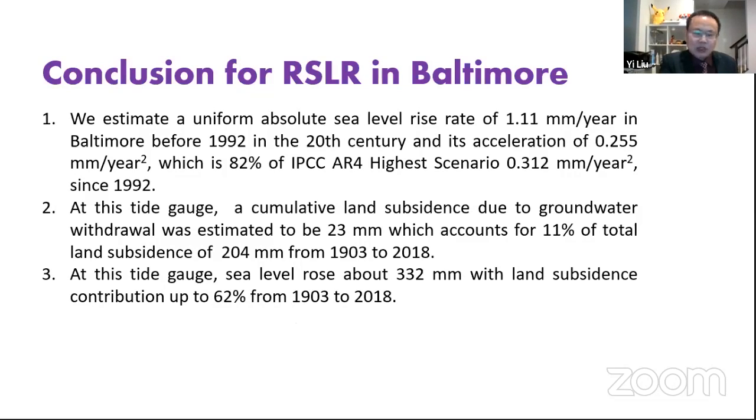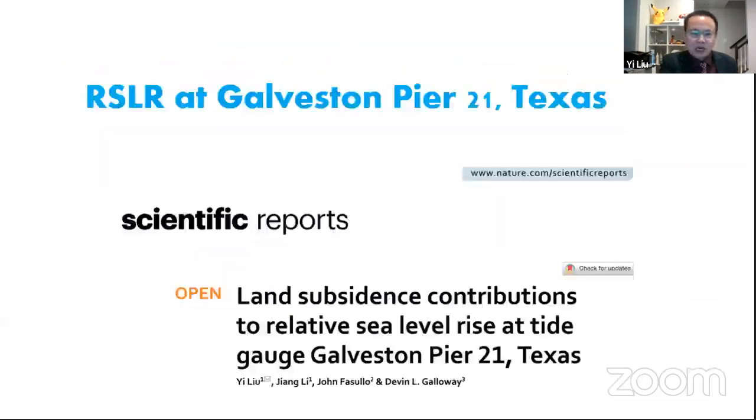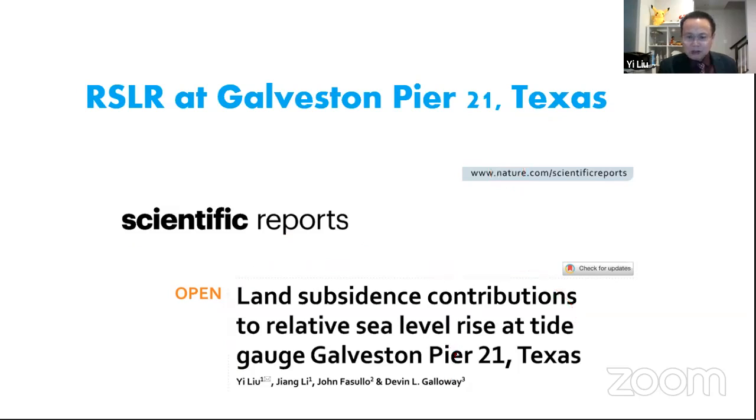I'm going to do it even later. So that's the second part. The third part is the relative sea level rise at Galveston Pier 21, Texas. So I published these results in the journal Scientific Reports, which is a sub-journal of Nature. I just published it last year.